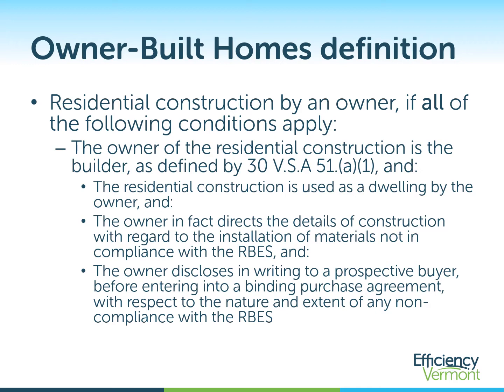This does not mean that an owner-built home does not need to meet RBES or should not meet the full rule of RBES, but there is this provision put in place strictly under the definition of owner-built homes.